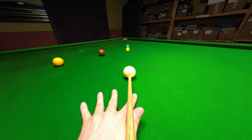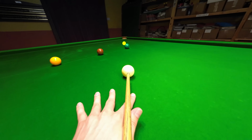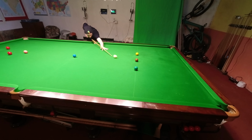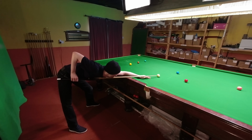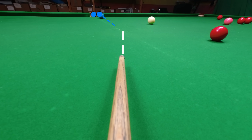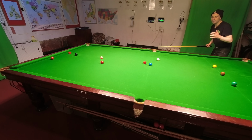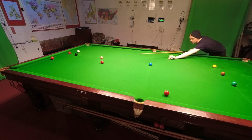There it is. Moving around on the shot can be very similar to being off balance. You're not exactly sure what's going to happen, and this could cause you to miss. It's also possible when you're attempting a pot to start thinking about the wrong line and end up missing because you're thinking about missing. This is why you may have noticed the more worried you are about missing a shot, the more likely you are to miss it.